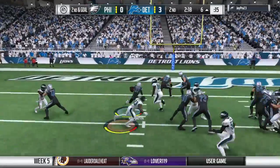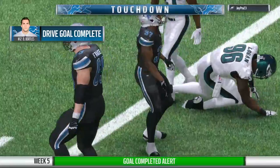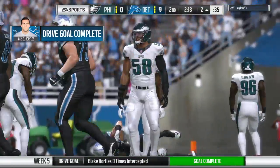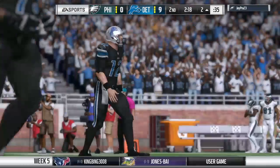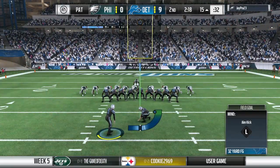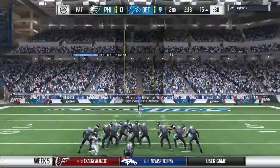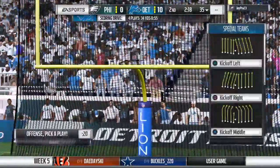A handoff for Washington. And he is into the end zone. Touchdown, Detroit. DeAndre Washington, his 3rd touchdown now on the year. And the Lions are able to grow their lead. Now Matt Prater for the point after. It's up and good, and that'll increase their lead to 10-zip.